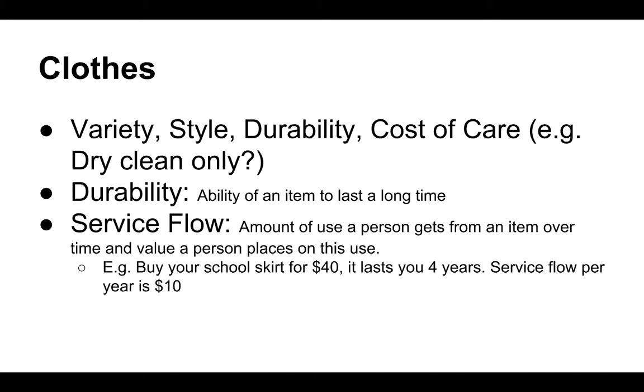Durability is the ability of an item to last a long time, right? How durable is this item? For example, you bought your school skirt, right?